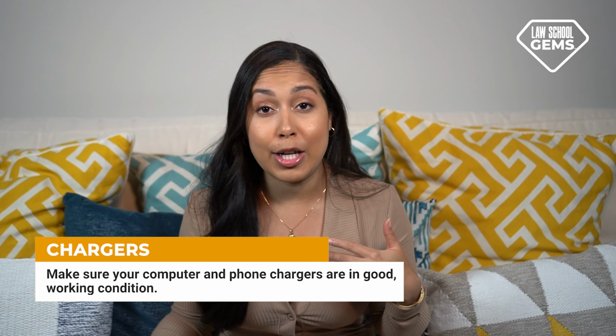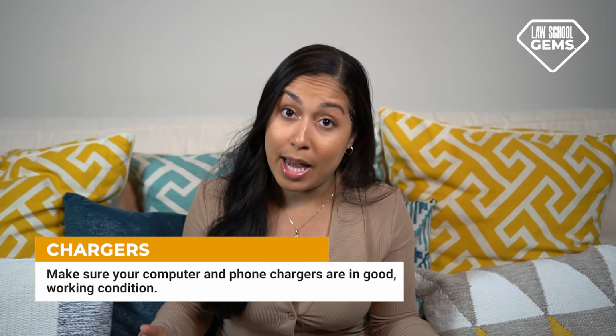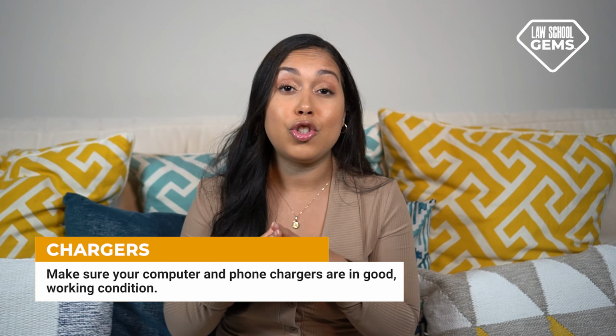Make sure you have a working charger, one that's not hanging on its last leg. Make sure your laptop isn't hanging on its last leg. Make sure that your laptop also has your organization folders on it. So any folders that you're going to use to be organized to help prepare you for that first semester of law school, make sure that's already been downloaded and created on that laptop. Make sure all of your course syllabi have been downloaded and created on that laptop as well.